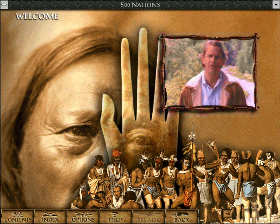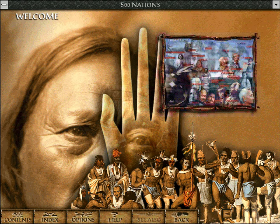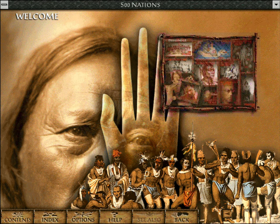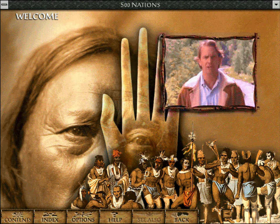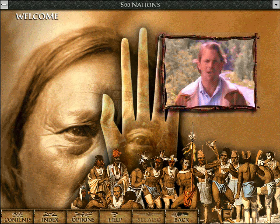Every image in this program, every symbol you see, every face you encounter is filled with meaning. Discover them, unlock their mysteries, and find your own paths. On this frontier, you are in control. All you need is a little patience and the spirit of adventure. Welcome to the world of 500 Nations.